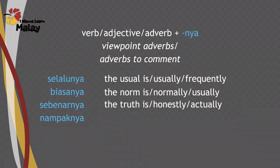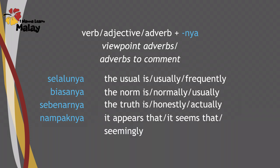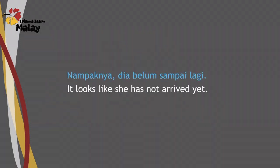Nampak is to see or to appear. So nampaknya means it looks like or it appears that or it seems that. Nampaknya dia belum sampai lagi. It seems that she has not arrived yet. Alright, so that's the second usage of the suffix nya.